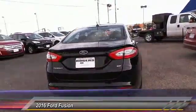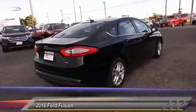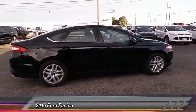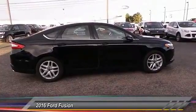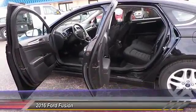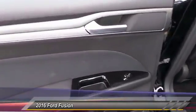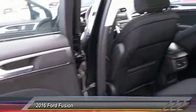Here are some of this vehicle's great options: backup camera, keyless entry, traction control, Bluetooth, automatic stability control, cruise control, AM/FM stereo radio, child safety locks, CD player, security system.